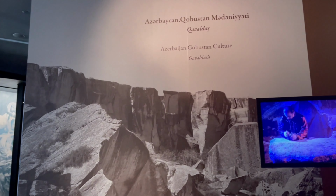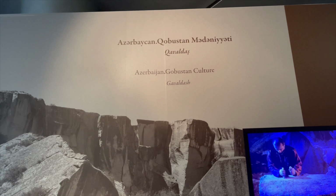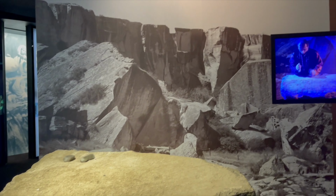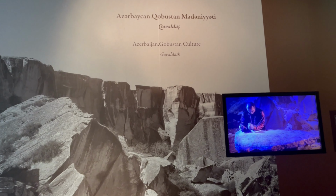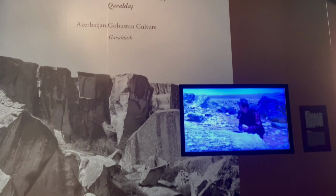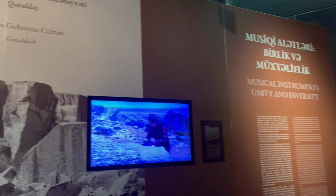I'm gonna give you guys a really cool fun fact. I actually don't know too much about Azerbaijan history because I didn't learn about it. My cousin grew up here, so she knows a ton, and she just told me that this really cool rock, it's called Azerbaijan Gobistan culture, and it's apparently where the first Azerbaijani people were found in that zone, which is so cool.